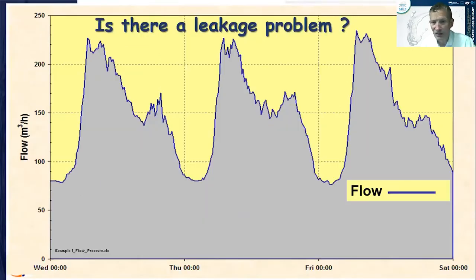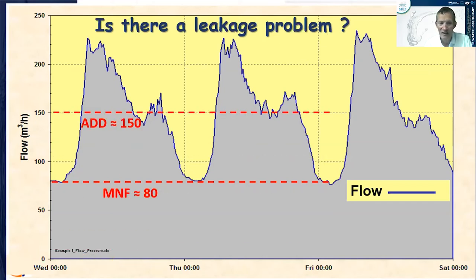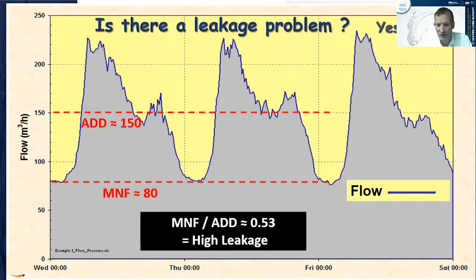So we're back to this one. Did we have a leakage problem? 80% of you said yes, 80% of you were correct. We had a minimum night flow of 80, average daily demand of 150. Our ratio was 0.53. I said 0.2 is reasonable. And there we go. 83% of you got that one right. So we've got a highly educated audience here, which is wonderful.